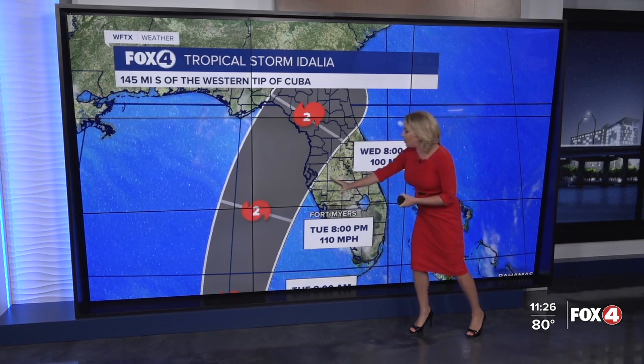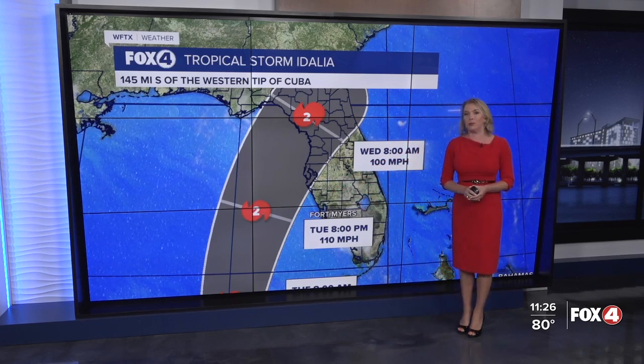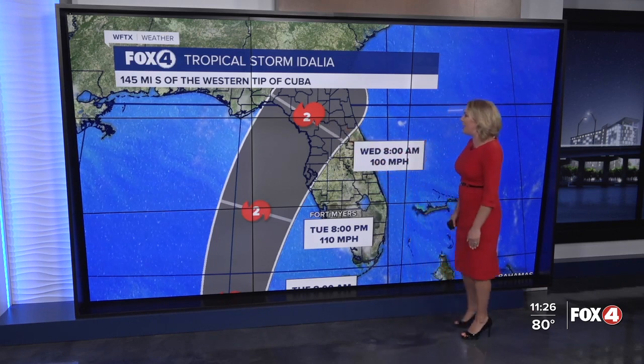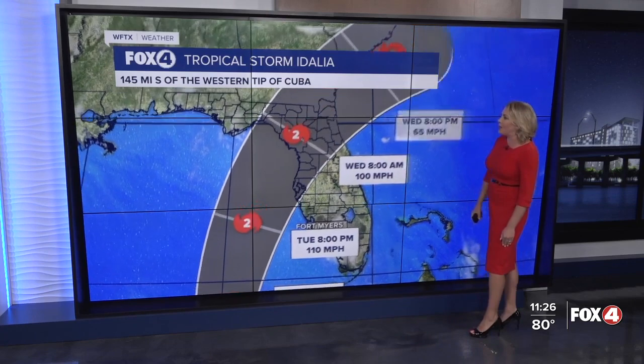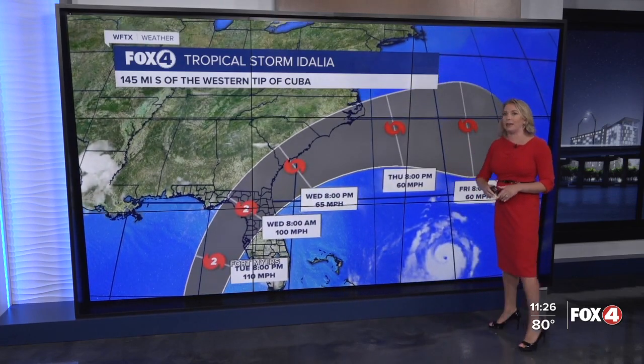So as of now, it's forecast to be off our coastline as a powerful Category 2 storm on Tuesday evening. So Tuesday will be our primary day of impact. Landfall expected toward the Big Bend right now on early Wednesday morning, and thereafter it moves off through South Georgia and skirts the Carolinas, eventually curving back toward Bermuda by midweek.